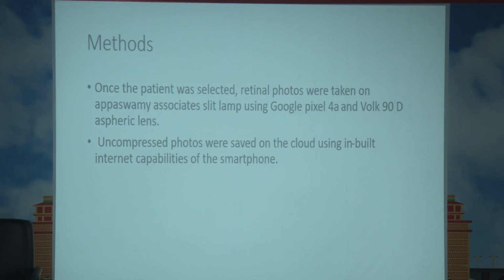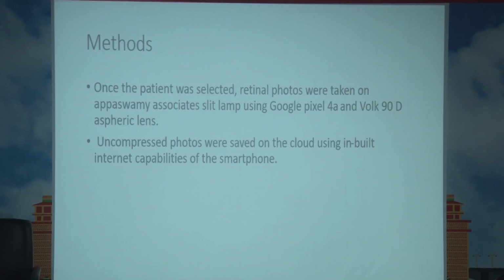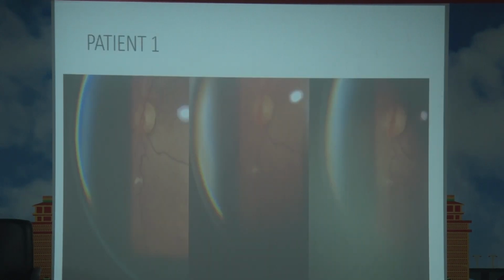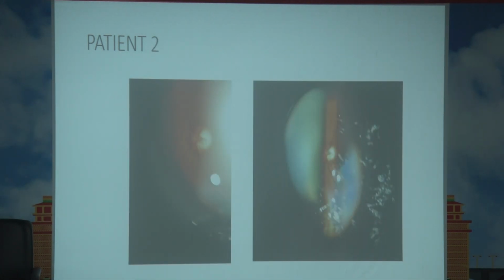Uncompressed photos were saved on the cloud using the inbuilt internet capabilities of the smartphone. So this is me trying to take the picture of the optic disc using a 90D and this smartphone with a slit lamp biomicroscope. So this is the first pic. The patient followed up after 1 week or 2 weeks. So this is the second pic of the same patient being followed after a month.